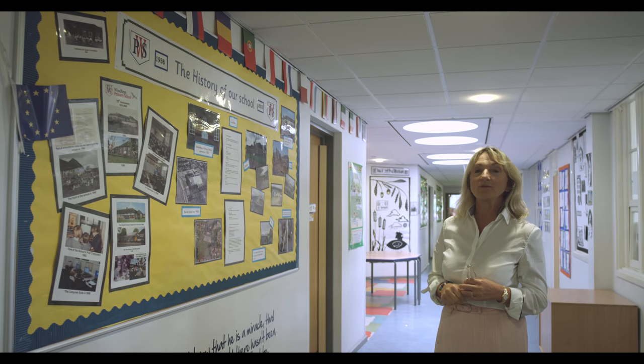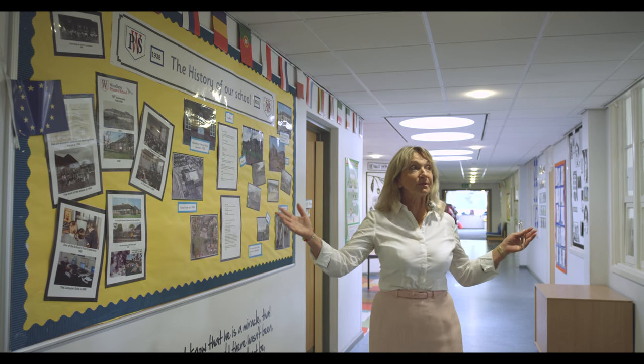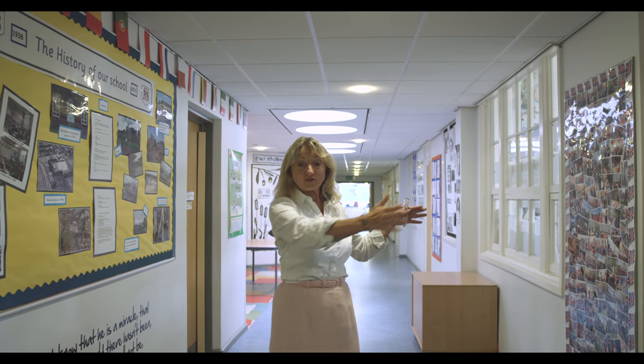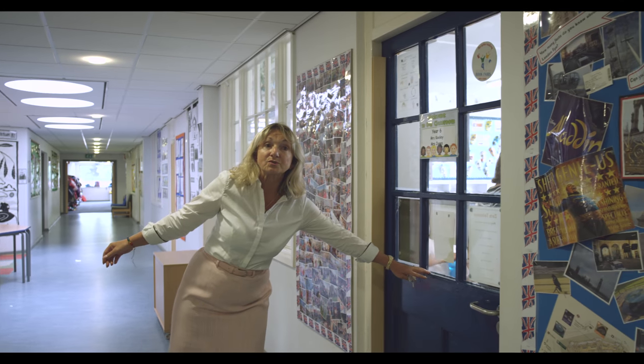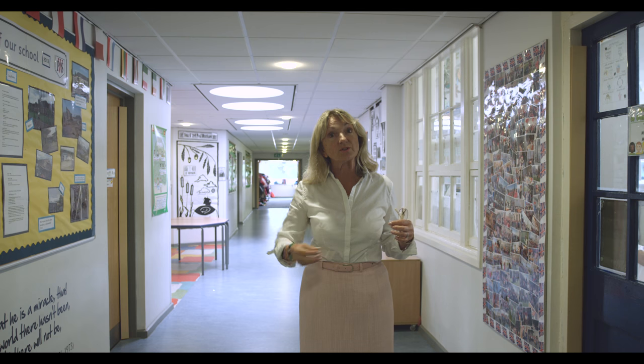Originally in 1938, when the school first opened, this was what was known as an open school. So these classrooms along here, it was literally open to the air. And these were outdoor doors. And that philosophy that children needed fresh air and sunshine, we've almost come full circle to realise that again.